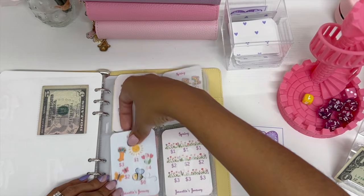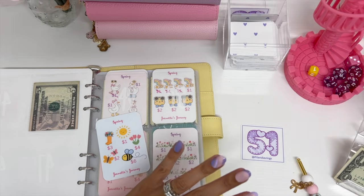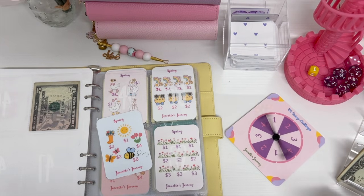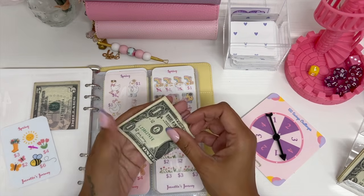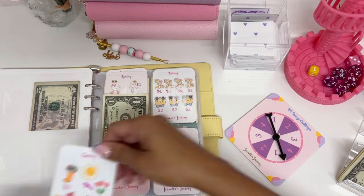51. Boom, right here. Let's spin the wheel. I just want everything to be in frame. All right, let's go. That's going to be a 1. Girl, the ones are winning today. The ones are winning. I'm drawing the money right here.